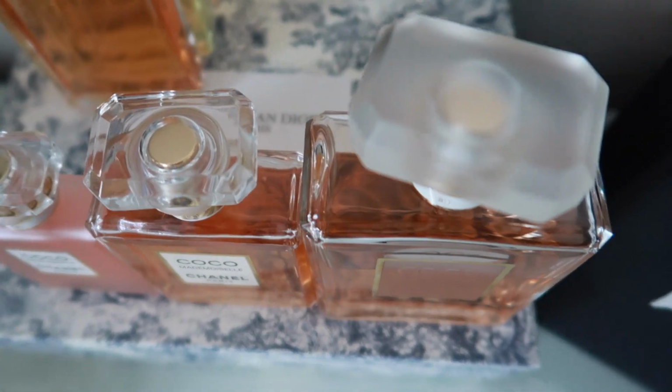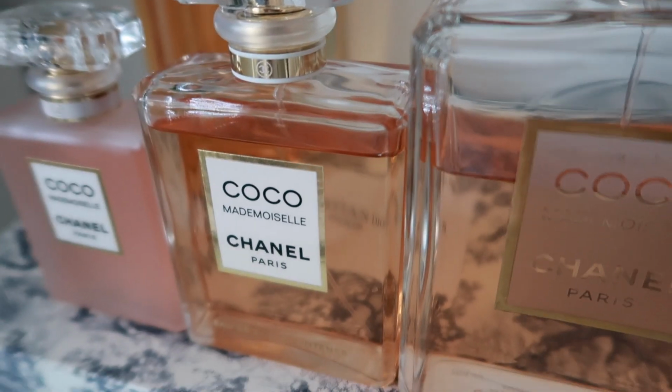And to be quite honest with you, I don't think I've worn the EDT for many years. I don't even know how it would react with my skin now or my chemistry. So I might try it again. But right now, I'm really happy with my collection. I mean, do I need to add it right now? I don't really think so. But that's my Coco Mademoiselle collection.